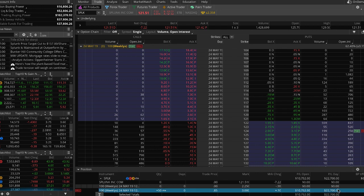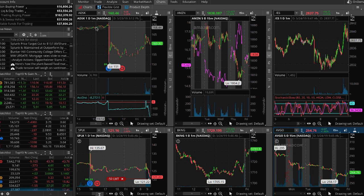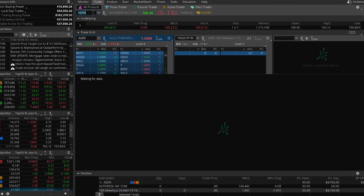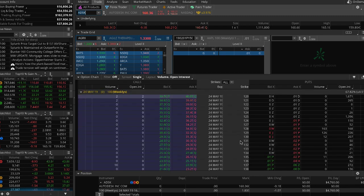So far, we are actually making some money on this trade, guys. $22,000 on this trade right here. It keeps falling. But now we got buying power of 16,800. So while this thing is falling, guess what we're going to do? Oh boy, ADSX, we're going to get into it one more time, man. Let's make this fun right here, guys.